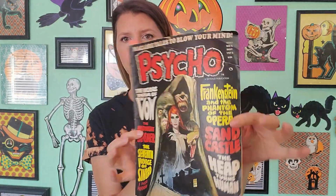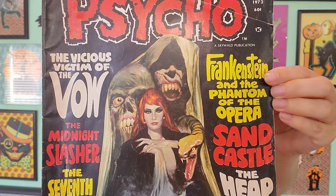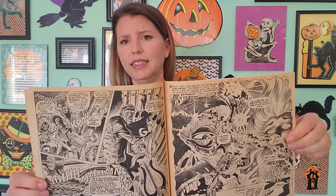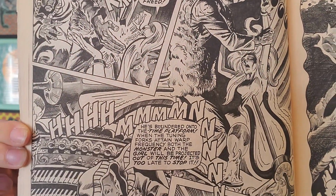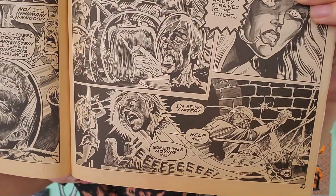This one is actually the size of a regular magazine, but this is called Psycho. Now this one, these illustrations are a little bit different than the ones in the other comic books. While those other ones are highly detailed, check this out. This is just all black and white, but man, there are some very talented people out there. I could never draw this well. I mean, check out that zombie head right there.